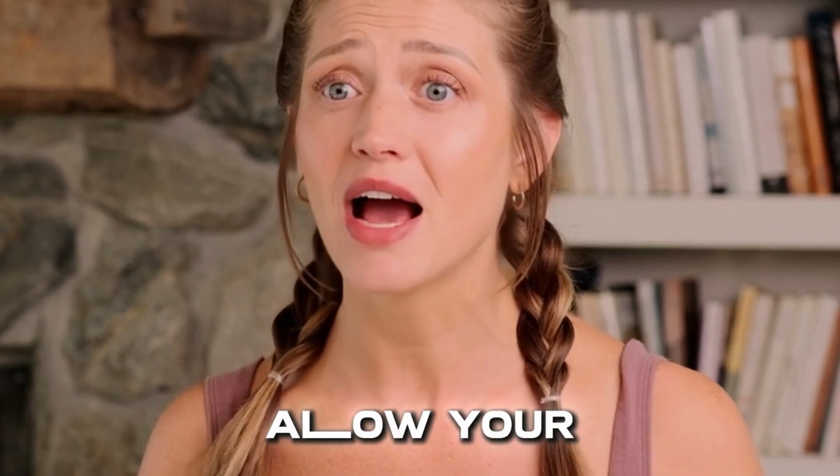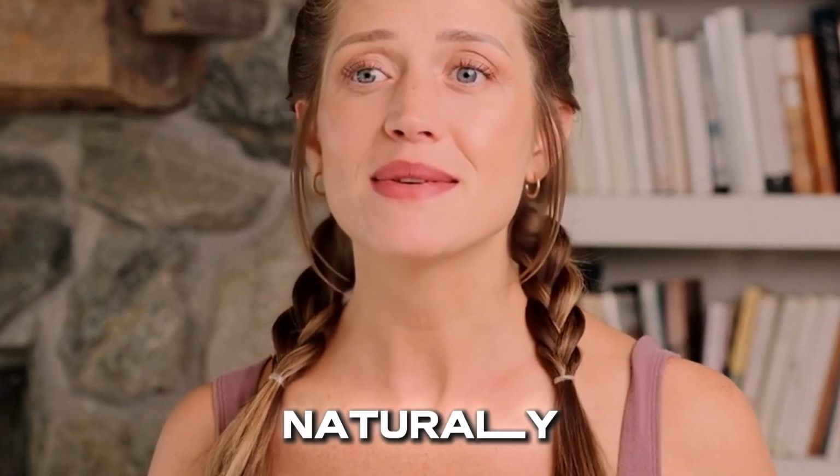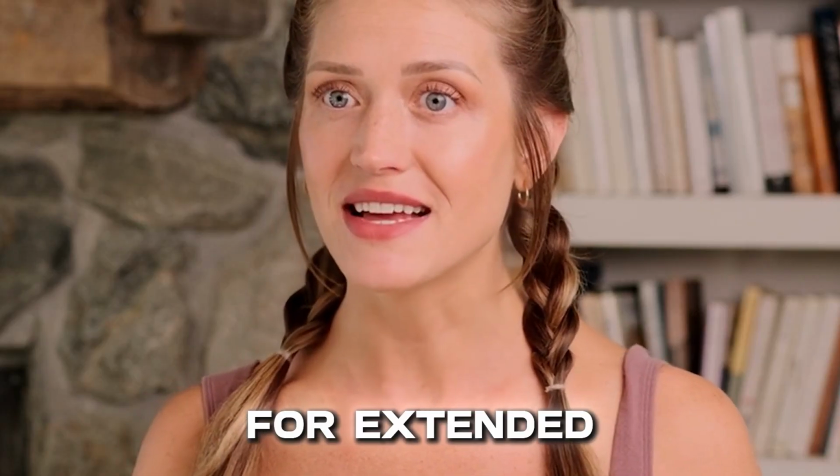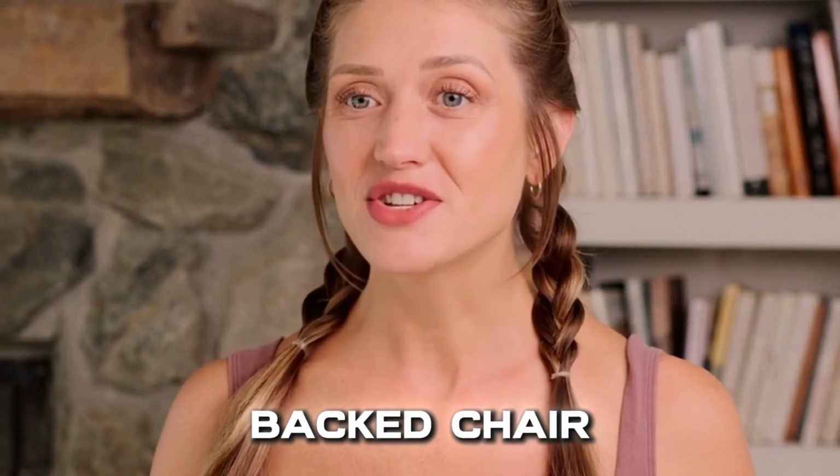Instead of the traditional stand-up straight advice, allow your lower back to relax naturally. Don't slouch completely, but avoid forcing an upright position for extended periods. When watching TV, choose a recliner over a straight-backed chair.